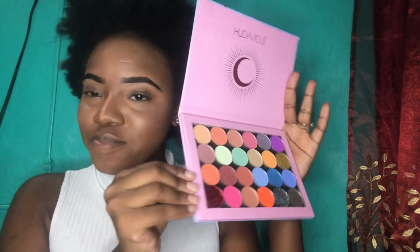About this new palette, guys. Thumbnail. Let's reveal the palette, guys. I love this. I'm going to take one of the colors out of this and do a contour on my face. So I'm going to do it right now. I don't know how pigmented this is, but I'm going to find out.